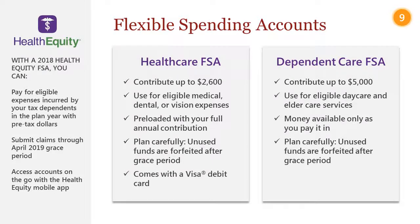These accounts can be great tax savings tools if you have eligible expenses. But know that participation is optional. When enrolling, first determine how much you think you will spend on eligible expenses next year, and set your contribution from there. Choose carefully. With both accounts, any unused money at the end of the plan year is forfeited. And after open enrollment closes, you cannot change or cancel your election. So be sure you enroll in the correct account type and set the right amount for your intended purposes. If you don't need one of these accounts, you can decline them during enrollment.